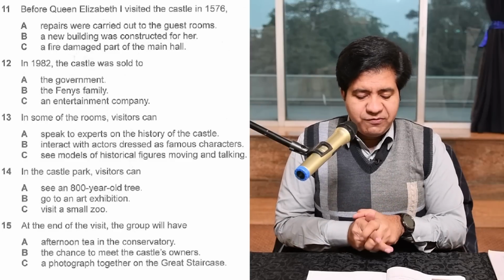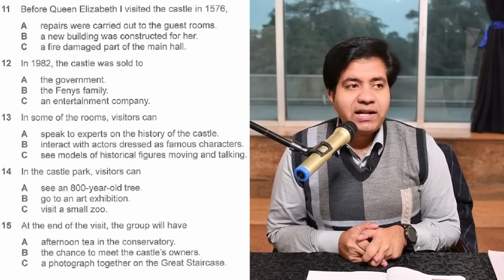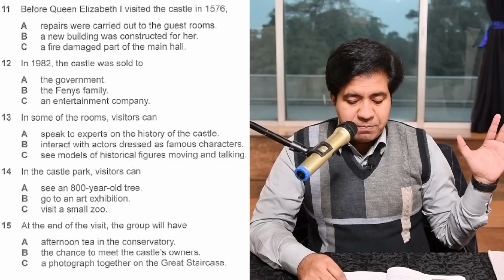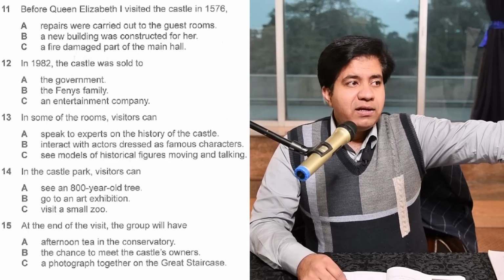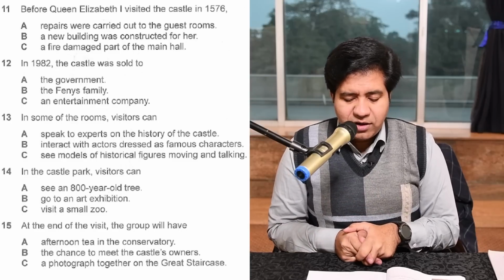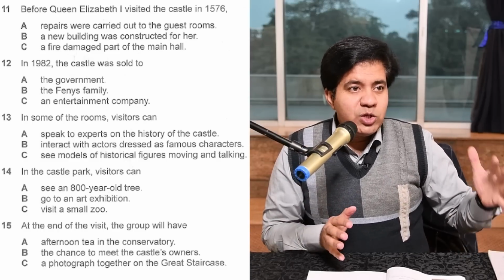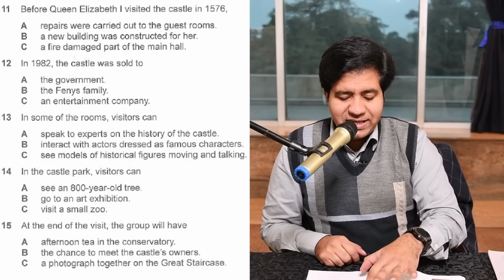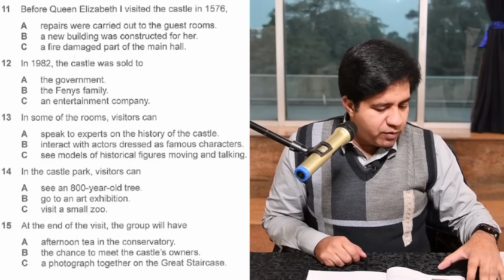Okay, let's move on. Question number 15. At the end of the visit, the group will have. Now what is it the group will have at the end of the visit? A. Afternoon tea in the conservatory. Afternoon tea. Option B. Chance to meet the castle's owner. At the end. Now you will focus on the end. If they say something that is before the end, that will be a trap. And C. Photograph together on the great staircase. So if they say we'll have a photograph together and after that you will be introduced to the castle's owner, then the answer is not photograph, because the question is the group will have at the end. At the end means the last activity they are going to perform. Let's play the audio and you can do it.